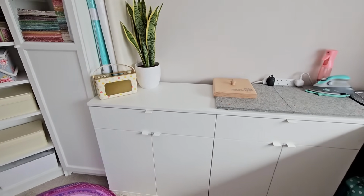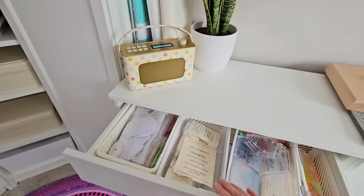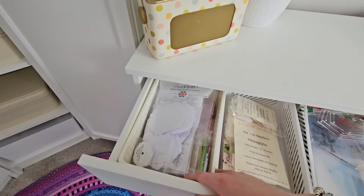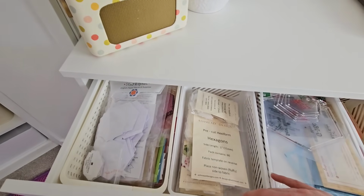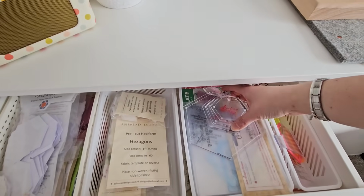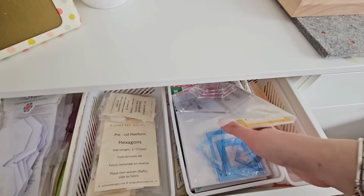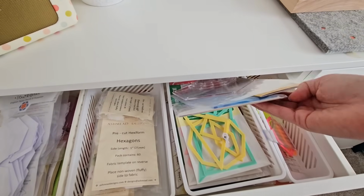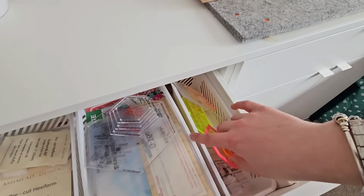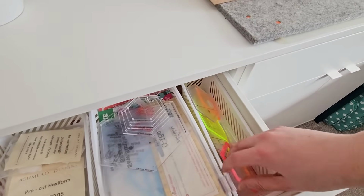So let's have a look at these units here. In this top one, I've got all hand sewing supplies really. So I've got English paper piecing papers, I've got hexiform. These are all templates that I've got, so whether it be hexagon templates, some So Simple shapes, hand piecing templates, all sorts of things. And then I've just got loose templates. So my Dresden templates, and all just little ones that you end up with randomly.